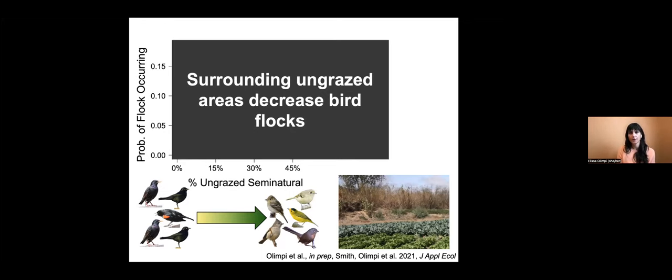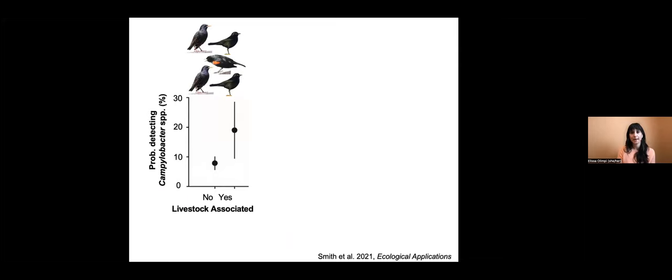And now I want to talk a little bit more about the livestock association that I mentioned. In a recent study, we put together work from all across the Western US to look at which kinds of birds are most likely to present a risk to food safety. What we found was that birds associated with livestock was the biggest trait that came out to increase food safety risks. Here we're looking at the probability of birds carrying Campylobacter, which is a common foodborne pathogen. And it was much higher for those birds that are livestock associated than those that aren't.